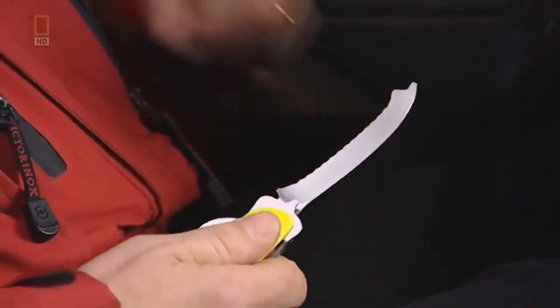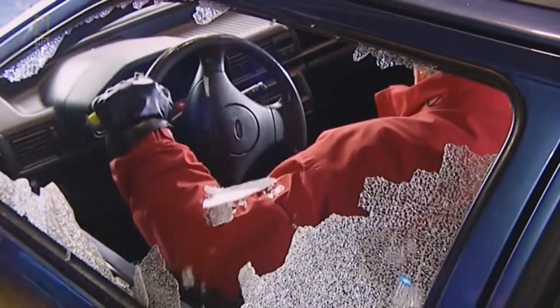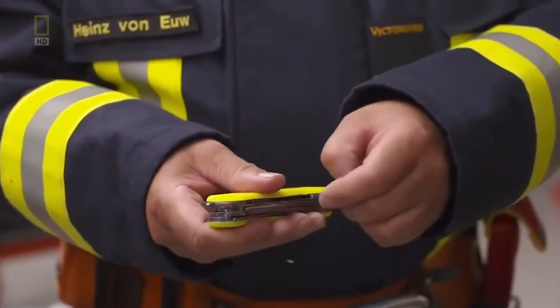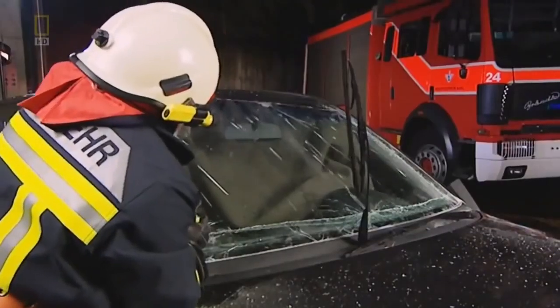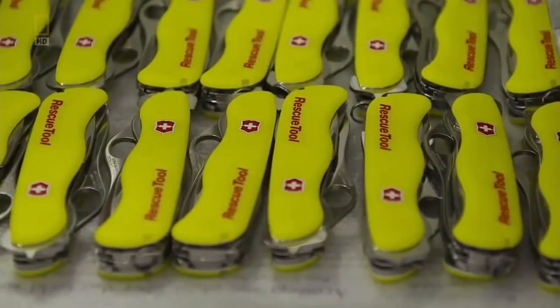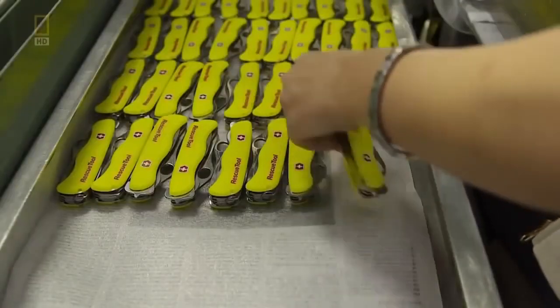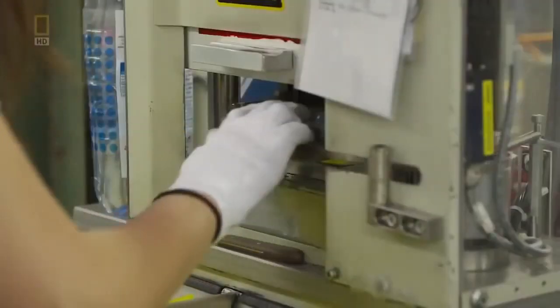Drivers can use the same tool to rescue themselves. If I sit inside a car, I can break the glass with this tool from inside to outside. And like this, I will be able to leave the car. We also have other good parts, like this screwdriver. With this, I can give the front window a final kick to come out, after I saw it out. Heinz's groundbreaking design hit the mark. Today, this tool is in service with fire brigades across the world.